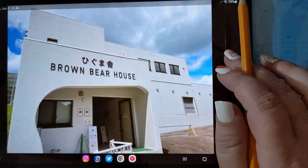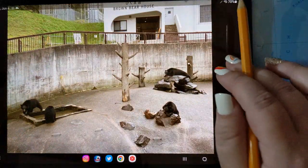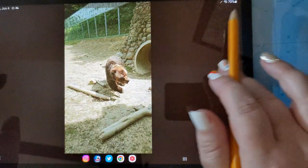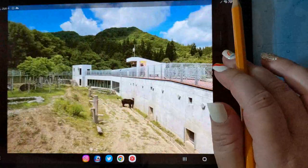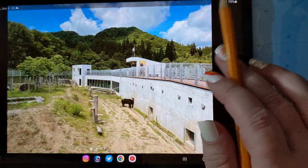Oh my gosh. There's the brown bear house. You can see the brown bear. There's a brown bear. Bunny rabbits, too. Who doesn't love a good bunny rabbit? I'm obsessed.